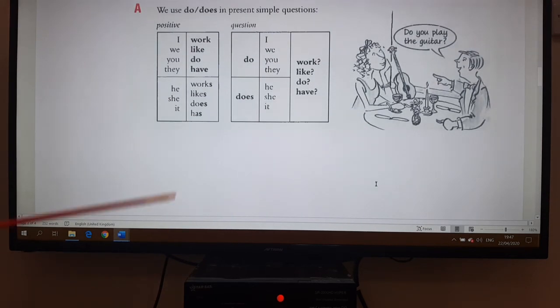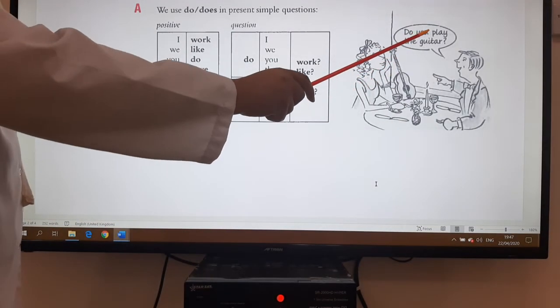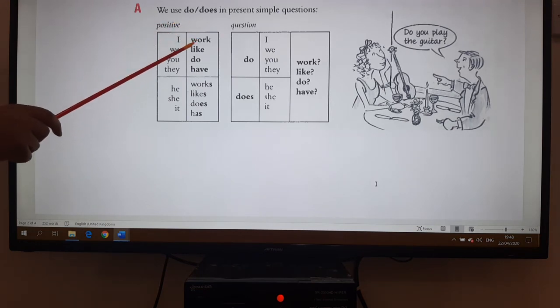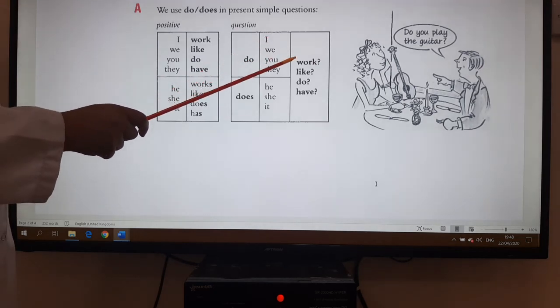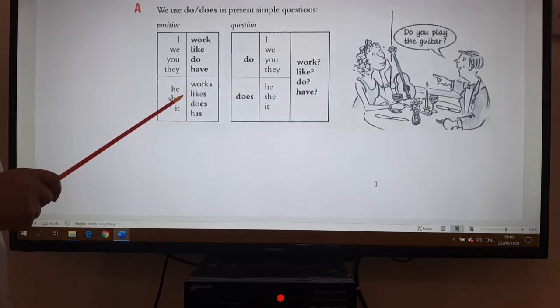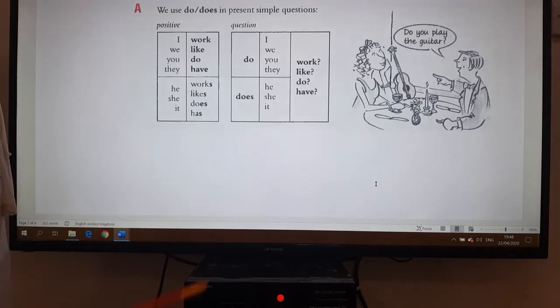Now we look at the example here. So we have these two people. Now the man here has just seen the guitar and he asks the woman, do you play the guitar? So what do you notice? When in the positive I say I work, we like, you do, they have, he works, she likes, it does, it has, etc. How does it work for the question? We have to use the auxiliary do. Do I work? Do we work? Do you work? Do they work? Do they like, etc. And for the third person singular, we use does. Does he work? Does she like? Does she do? Does it have?